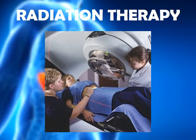Having the treatment is painless. Each treatment lasts only a few minutes, although the setup time, getting you into place for treatment, usually takes longer. Most often, radiation treatments are given 5 days a week for several weeks.